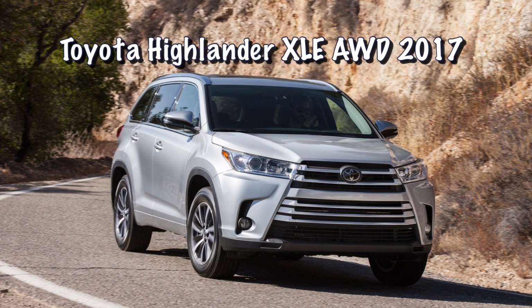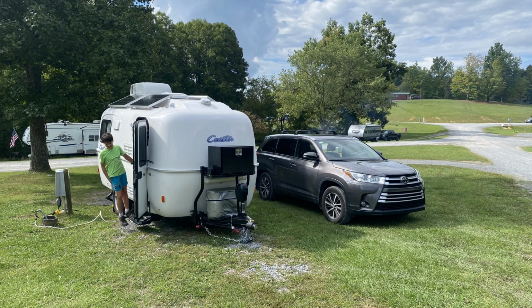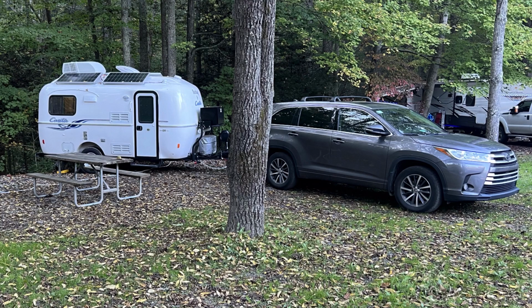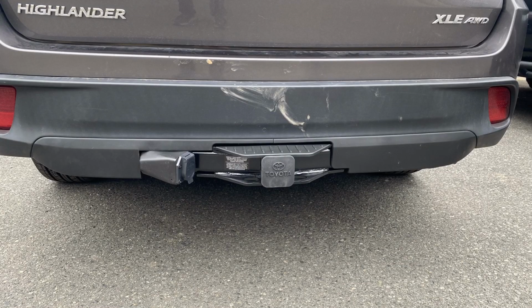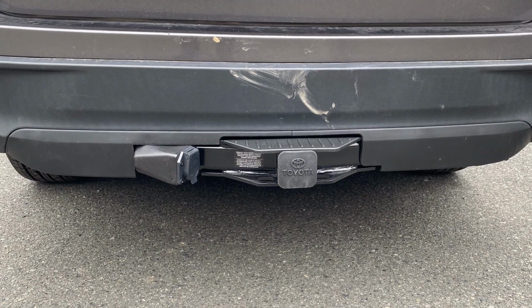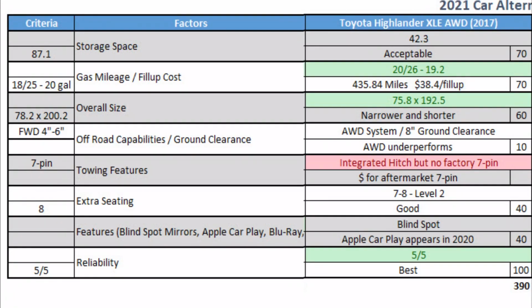We did not need to get the higher trim levels for the Toyota Highlander to get all the features that we needed. Its standout features were gas mileage, its size, and its reliability. One downside was around the 7-pin adapter needed for the trailer. We could not get that factory installed, so it had to be aftermarket at a trailer shop or something like that. To keep our ground clearance, we decided to get the integrated hitch from Toyota and cut away some of the trim and mount the 7-pin on the side. The Toyota Highlander came in with a score of 390.